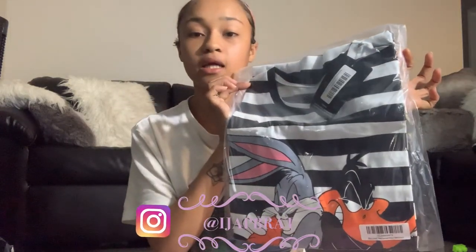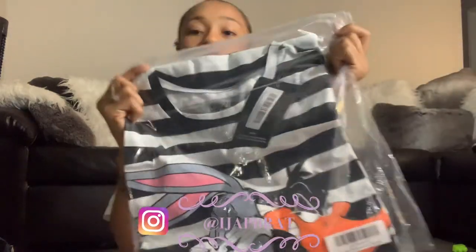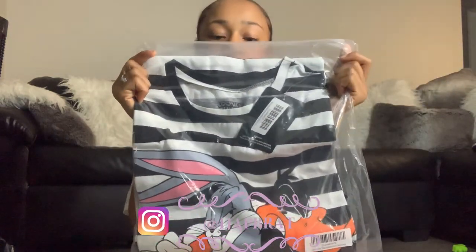with Bugs Bunny. I got this t-shirt dress. And then I got... Y'all gonna have to see this. We're just gonna have to put this on.